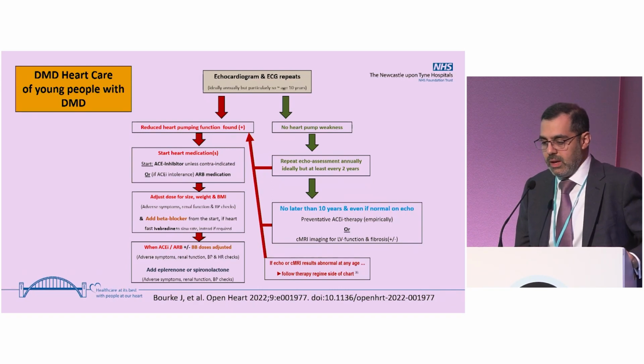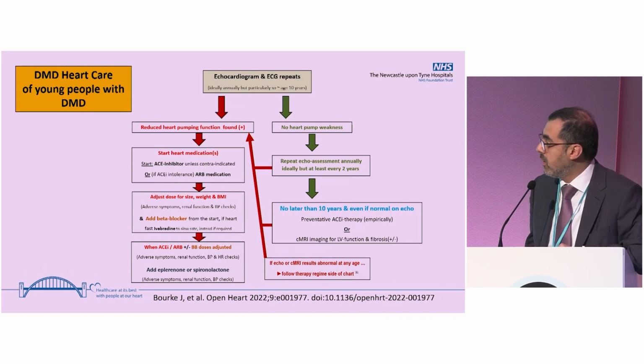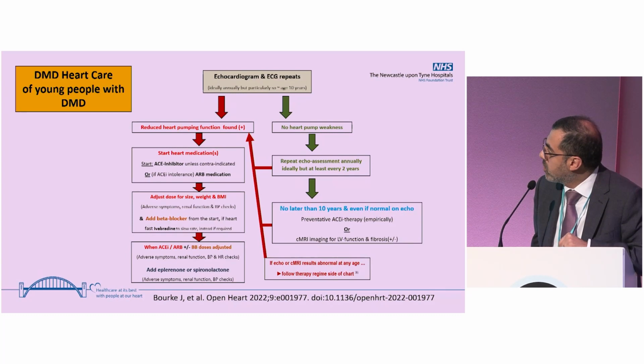I will go in a little bit into this flow diagram just to specify what we have agreed, and that everyone should get an echocardiogram and an ECG no later than age 10. And then if you find any heart weakness at any stage, you go down this route where you start the medications and adjust to titration, to response and tolerability. And if you don't, then you need to repeat the assessments regularly, every 1 to 2 years.